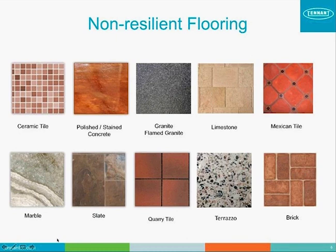They were never designed to be shiny, and a lot of people like the natural look. So when you're looking at flamed granite floors, limestone, Mexican tile, there are very specific types of coatings that you can put on them. They're mostly referred to as impregnators, which can protect the stone. Same thing goes for marble, slate, quarry tile you mostly see at the back of the house, in the commissaries or in the restaurant areas.